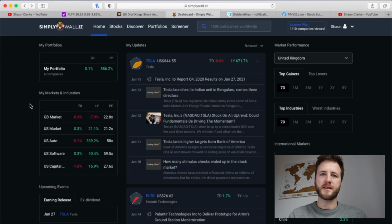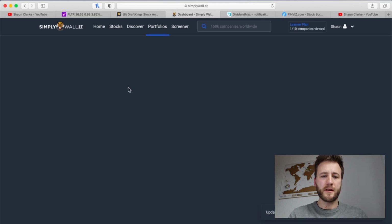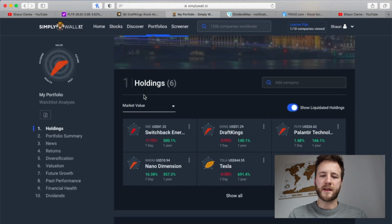So this one here is Simply Wall Street, and this one is the best looking in my opinion. Nice dark screen, which is good. And then you can head into my portfolio here. You can see I've added 6 stocks because 6 stocks is part of the free plan. Any more than that, then you have to upgrade and pay some money to them, which if you're into that, then that's fine. Maybe I will in the future, who knows, we will see.